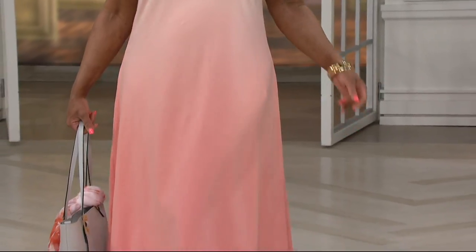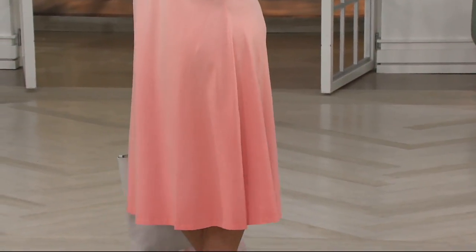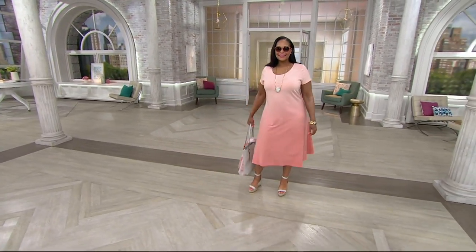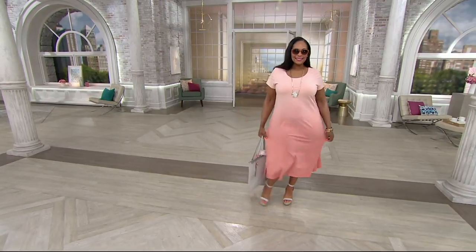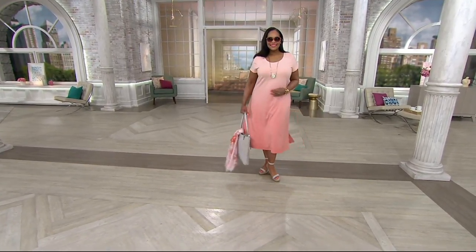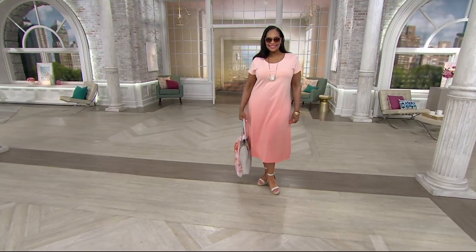Think about this with a cardigan for Easter Sunday or a Passover Seder. Think about this if you're traveling and going on a cruise and doing your touristy things. Think about it with one of our moto jackets. A little cropped denim jacket would work with this. And also, it can be office appropriate. So you're getting a lot of bang for your buck.